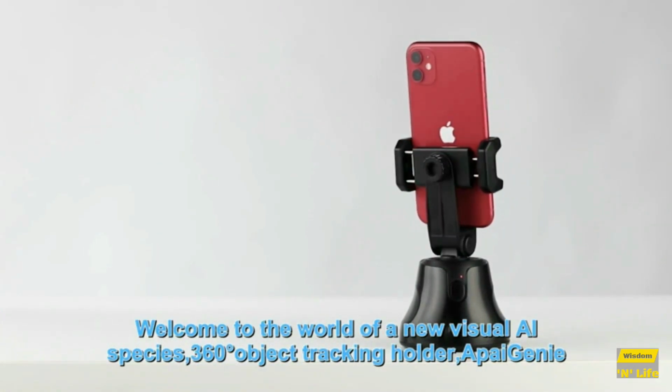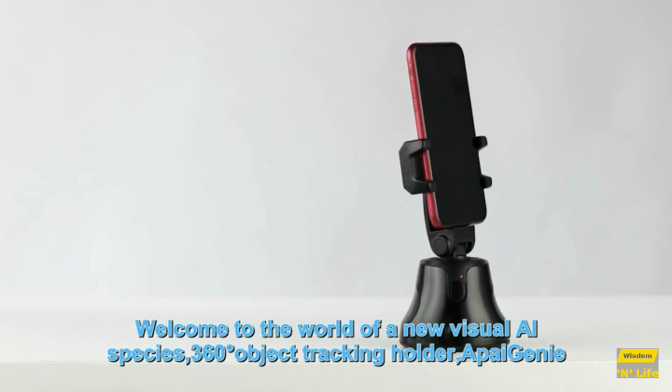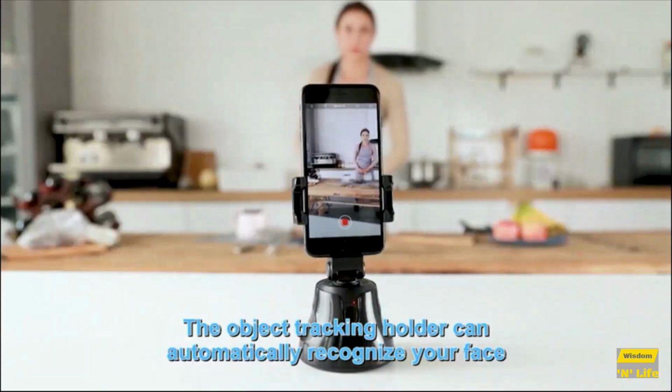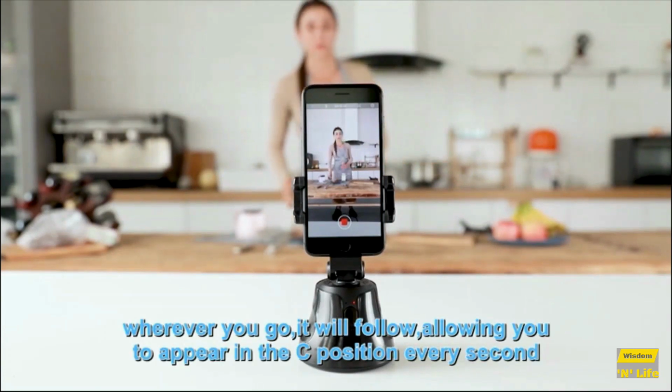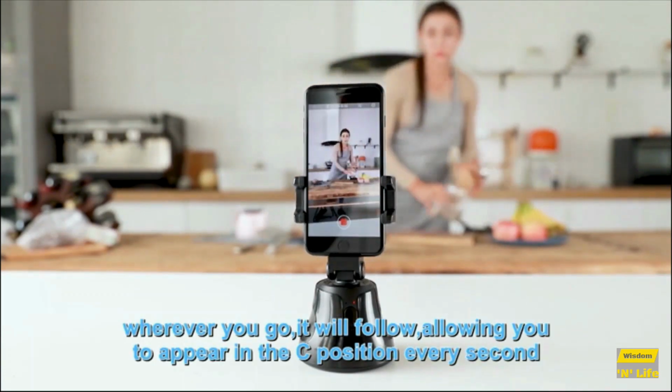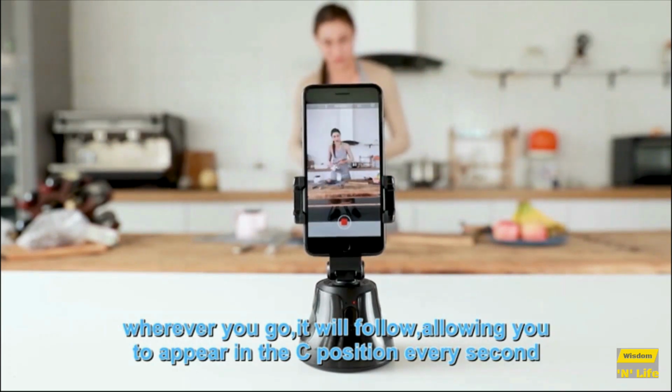360-degree object tracking holder, Apie Genie. The object tracking holder can automatically recognize your face. Wherever you go, it will follow, allowing you to appear in the seat position every second.